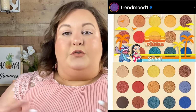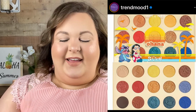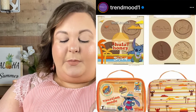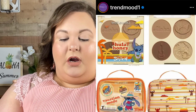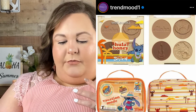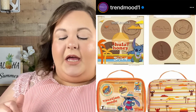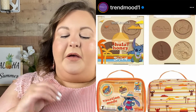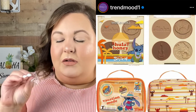First of all, it's a lot of neutrals. I love neutrals. But I love that Hula Honey Glow Face Palette. It looks gorgeous. There are 2 bronzer shades. One would be too deep for me, but one looks like it would work. And then there are 2 highlighter shades, like a golden highlighter, which is kind of what I go for. I like a golden highlighter.